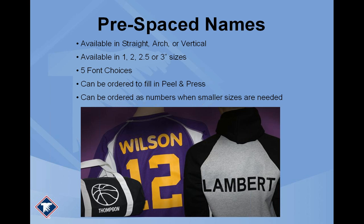And the new feature this year is there are 5 fonts. Last year, if those of you who are used to this with us, last year we offered 2 fonts, the old standbys, Hercules and full block wide. This year we have added 3 more fonts to line up. We've added Vogue, which is the Wilson name you see in the photograph there. Wilson is in Vogue. It's kind of a cool bubble letter. Lambert is in Arial.